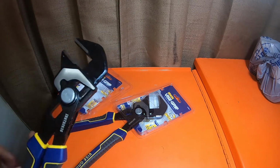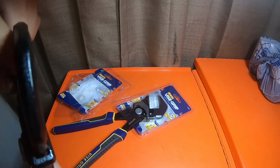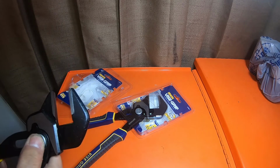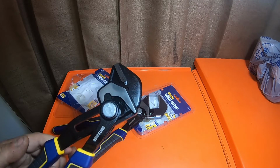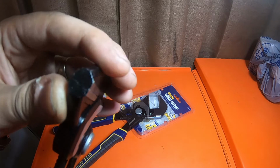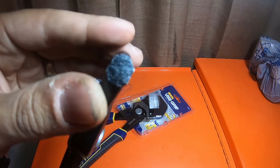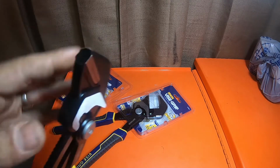I picked these up because if I like these, they're beautifully machined. The jaws are very nicely machined. Slide it up. Wow, just beautifully machined. It's not very often that you see pliers that have jaws that are perfectly straight.